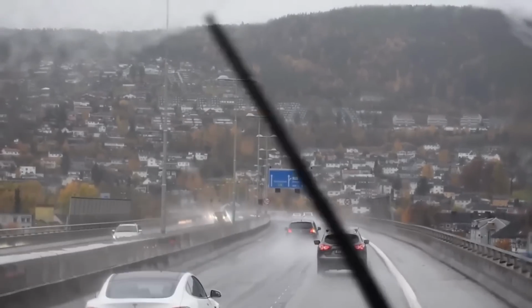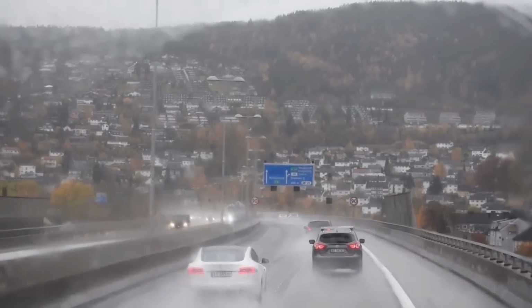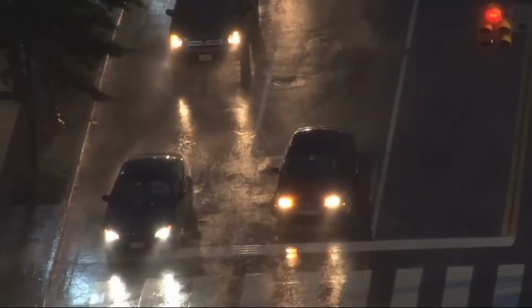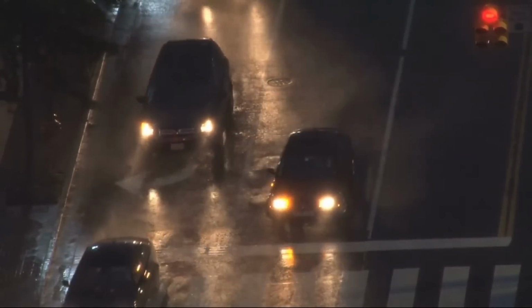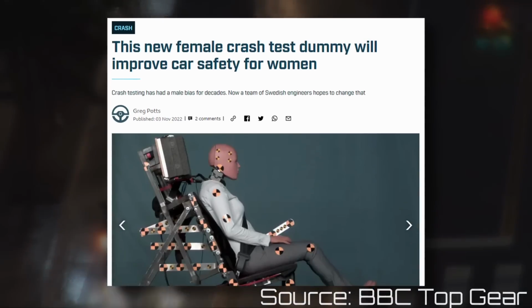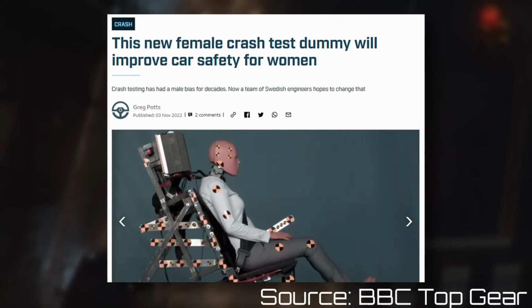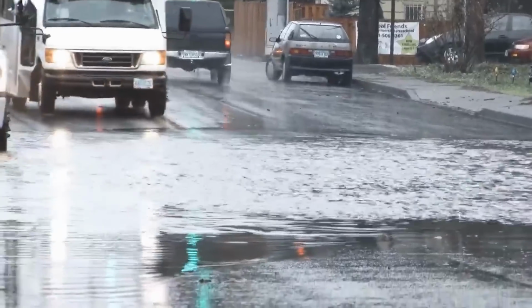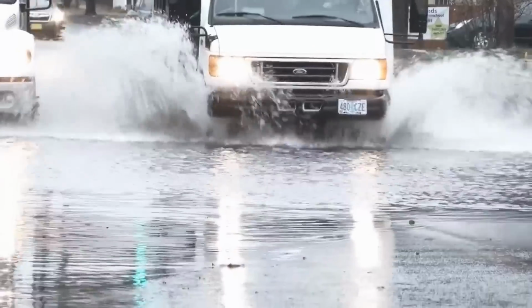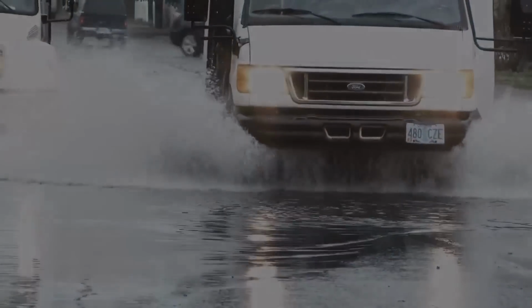There's no good reason why the standard should be that sometimes men and women just aren't gonna be represented in certain tests, and that women are basically just not accounted for at all unless you're in the 5th percentile, I guess. Now, there are better female crash test dummies that can be used, and that are used by certain manufacturers in certain tests, but it doesn't change the fact that the baseline, the standard, is total BS, and that people should be made aware of this before they purchase a vehicle.